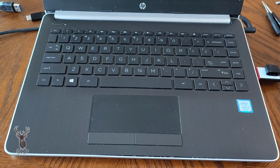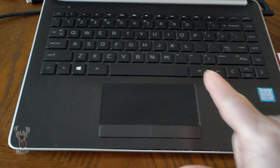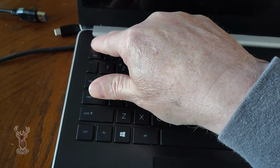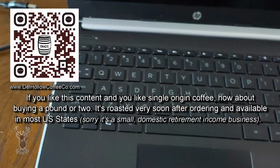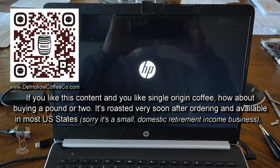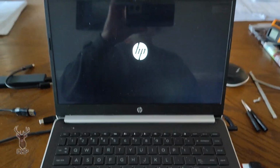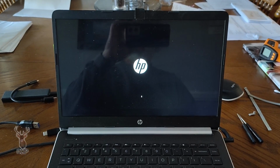Well, if we've done this correctly, we've got our little drive set up over here. We should be able to push the little button. I do have a little off balance there. Here we go. We ought to start loading in a little bit of our Windows, and hopefully it'll take the key.